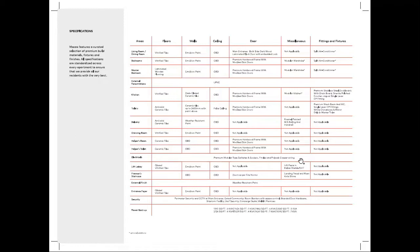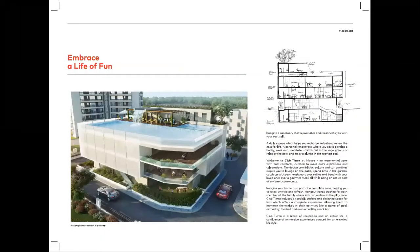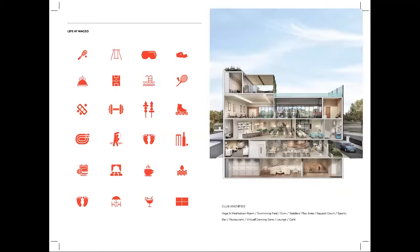This is the specification sheet which we are providing in the flat. This is our club facade. And in this club, we are providing amenities like toddlers areas, gym, yoga zone, family lounge, rooftop swimming pool, etc.